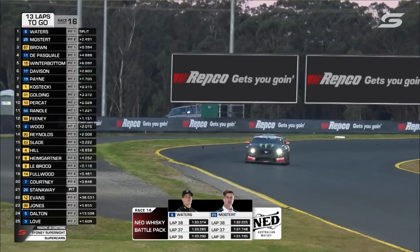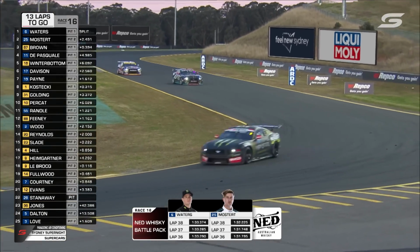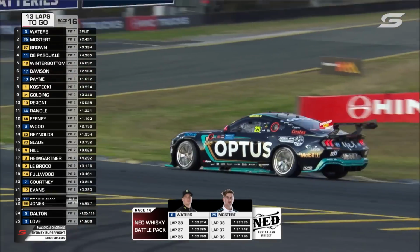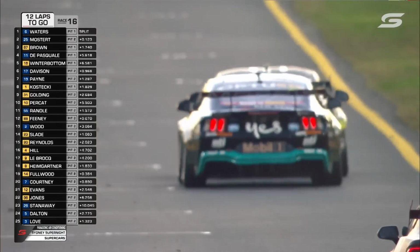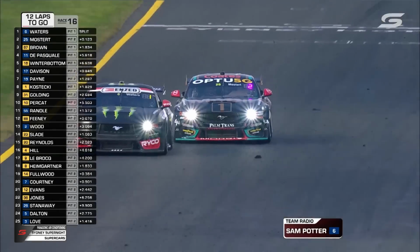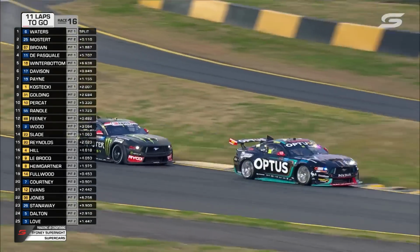Doesn't have the fastest car at the moment. Didn't quite nail it for quali. Clearly doesn't quite have the fastest car out there at the moment, but it doesn't matter. He's building a championship and he's currently in position 3. Change for the lead. Chaz Mostert down the inside, turn 1, job done. Nice work. 11 to go. Now he's got to manage those tyres to the end.